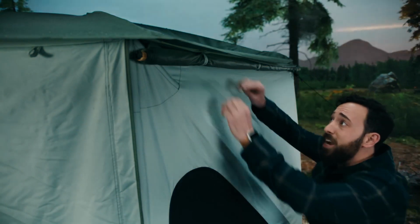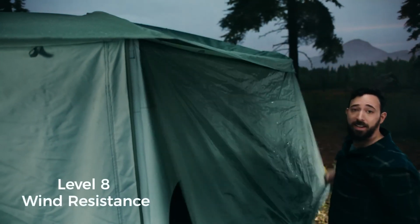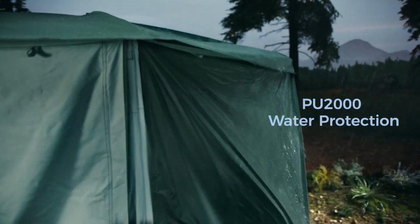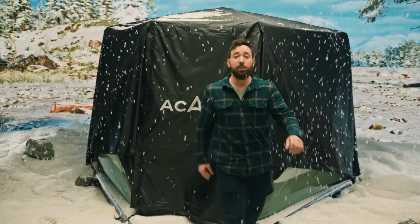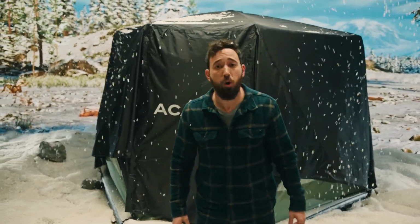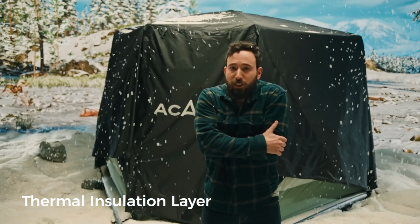With the Rain Fly and Rain Cape, you'll be protected from winds up to 40 miles per hour and rain. Some crazy sideways rain too, with its PU 2000 rating. The Space Acacia's unique tent system keeps the inside temperature warm and stable in cold weather, so you won't freeze your butt off, as long as you stay inside of it.